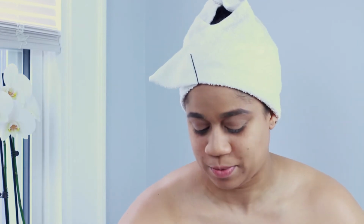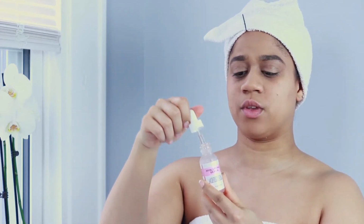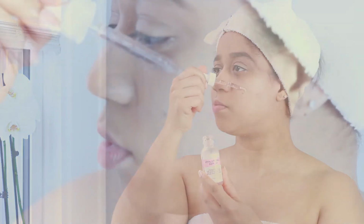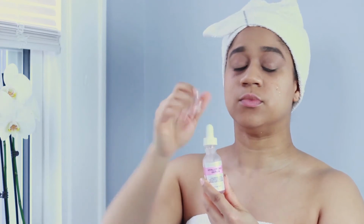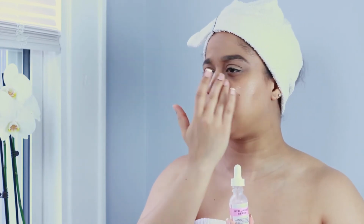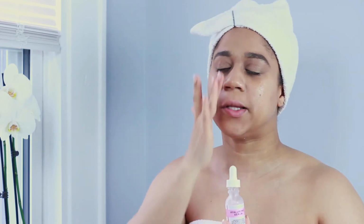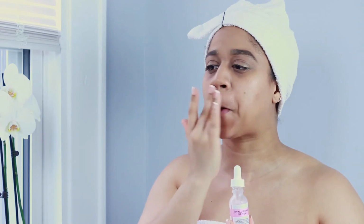Afterwards comes the serum. I have the Hyaluronic Serum, and a little goes a long way. So simply drop, drop, rub it in, rub it in. I put a little bit more on the other side so that way you can just lightly fill in all those areas.